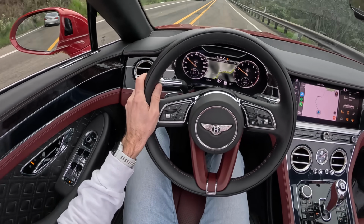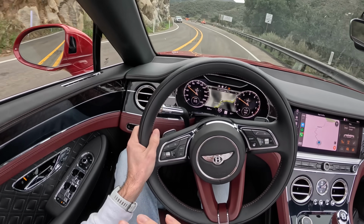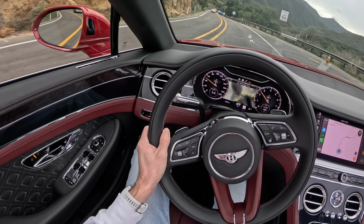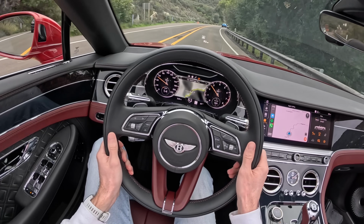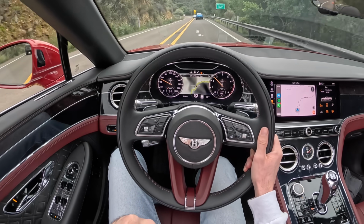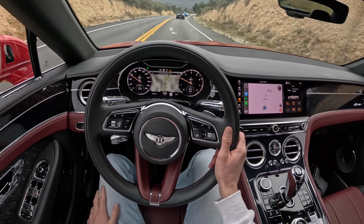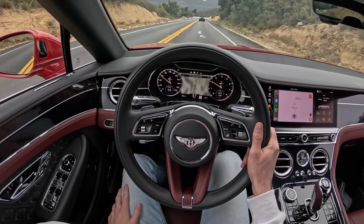So sure, we can go on and on about features and luxuries and this and that. It has all of those things. That goes without saying. I mean, you can look it up if you'd like. But this is a driver's car. It is a car you're going to want to drive. It's a car that everyone who gets in this will be shocked at what it is capable of, because I sure am.